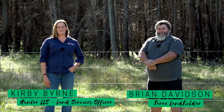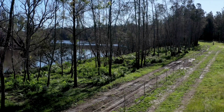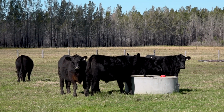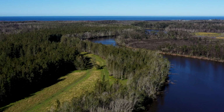Today we are here with Byrne on his property at Saltwater. He was part of our Marine Estate Management Strategy program. He was able to undertake fencing, off-stream watering and weed control on his 66 hectare property, which is adjacent to a very significant little catchment called Kappangat Creek. It runs into Saltwater Lagoon.